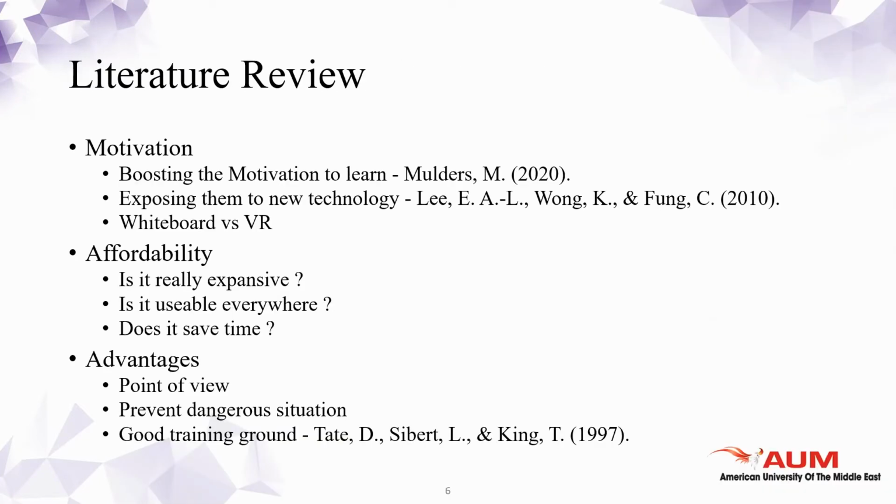For the lecture review, we have three main points: motivation, affordability, and advantages. For the first point, the application will boost the motivation of the students to learn more about astronomy. The application will expose the students to a new technology, which is different from their classical way of learning. It will feed their curiosity more and will keep them interested.